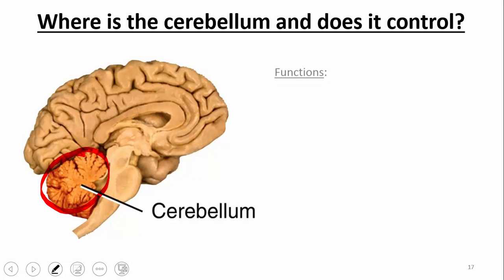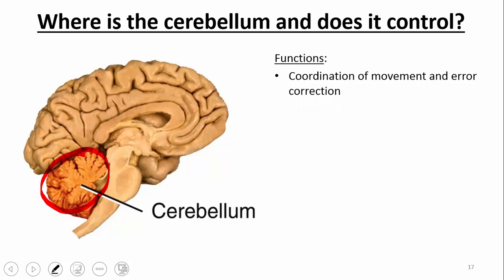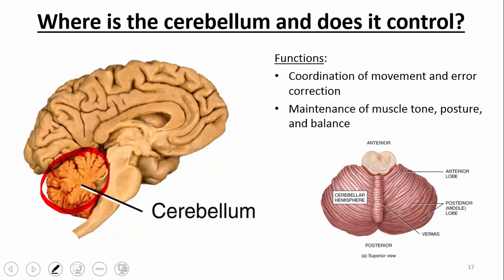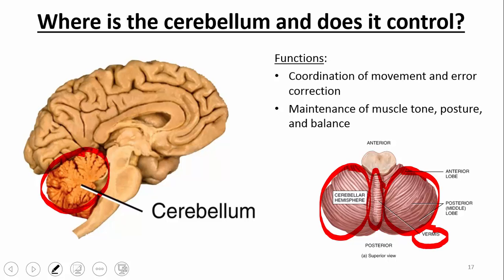What does it control? Well, it has different functions, right? Coordination, movement, error correction. If you're about to stumble or trip, the cerebellum is going to help you regain your balance. It helps with muscle tone, posture, those types of things as well. When we look at the cerebellum, you can see that it has two hemispheres, right? So we have a left and a right hemisphere. And also we have this ridge down the middle, and we call it the vermis. It's a very pronounced structure that you'll see.